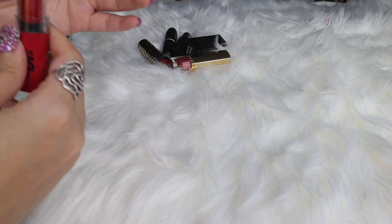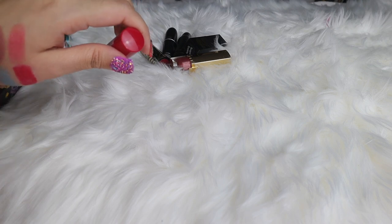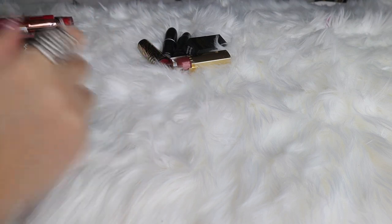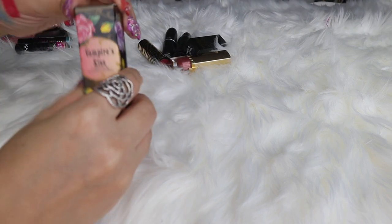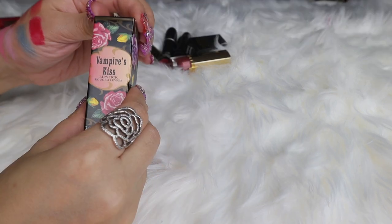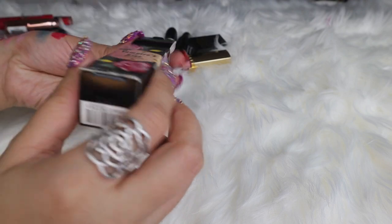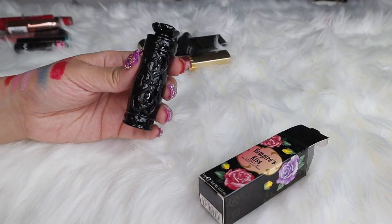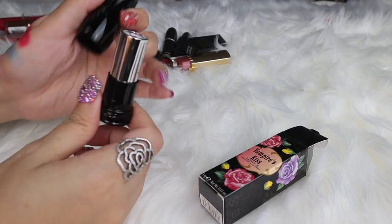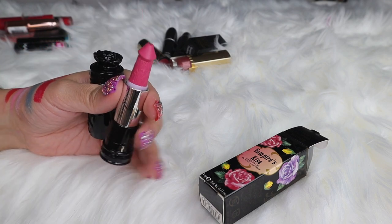W7 Butter Kiss Lipstick. Smells okay. It's a nice red. Decluttering this. This one, Vampire's Kiss. I was selling this type of lipsticks before. And this is just a very funny one because it looks like it's inspired from an Anna Sui lipstick case. Very pretty. But it's the shape. You know what shape that is.